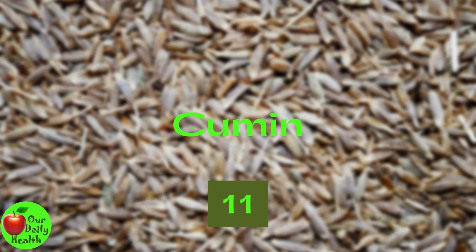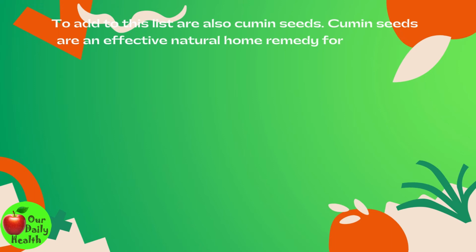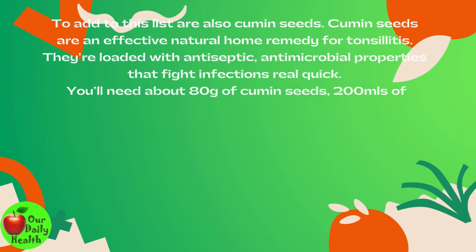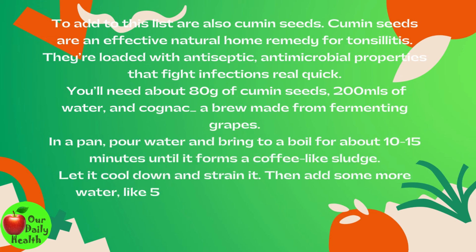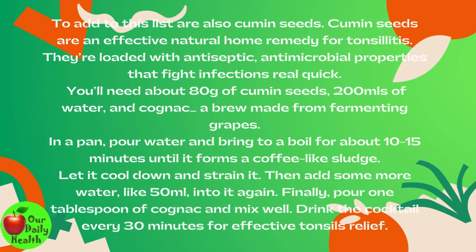Number 11. Cumin. To add to this list are also cumin seeds. Cumin seeds are an effective natural home remedy for tonsillitis. They're loaded with antiseptic, antimicrobial properties that fight infections real quick. You'll need about 80 grams of cumin seeds, 200 milliliters of water, and cognac, a brew made from fermenting grapes.